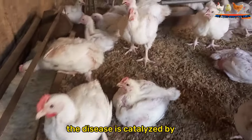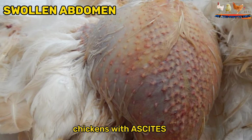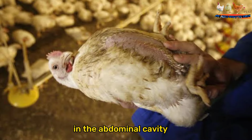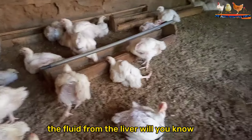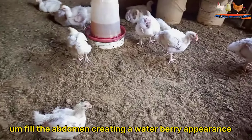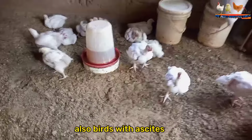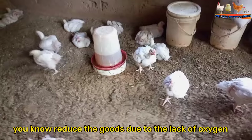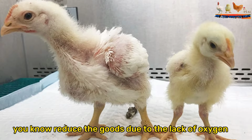The disease is characterized by the presence of a swollen abdomen. Chickens with ascites will develop a large amount of fluid in their abdominal cavity. The fluid from the liver will fill the abdomen, creating a waterbelly appearance. Also, birds with ascites will often show symptoms of fatigue and reduced growth due to the lack of oxygen.